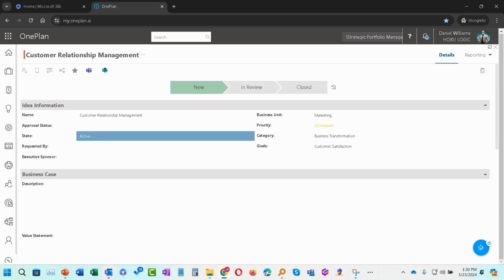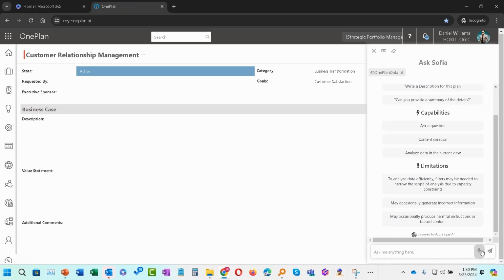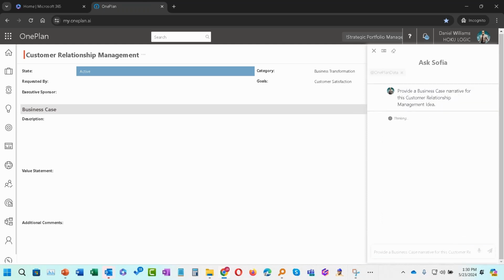Now, if I'm a project manager or a business analyst receiving this, you can see here that I have narrative information that is missing, and this is exactly what SOPHIA GPT is really good at. So if it takes too long, I'll have to shut it down. But I'll go ahead. I could have also included the value statement and additional comments, but just for time's sake, and the output that will come out, I left it at that.